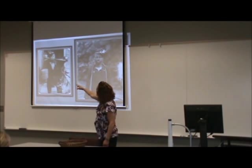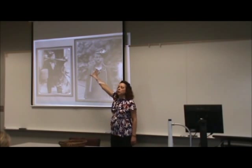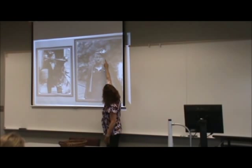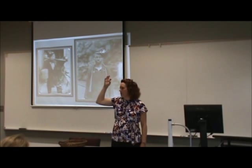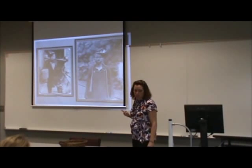So this is heading off in the day. This is at the end of the day. You can see the soot on his face from having worked in the mines all day. And then also he has a slightly different style of light. They had some back then that actually had an open flame in them. And this is what they would wear on their heads so that they could see when they were working.